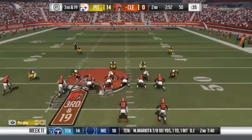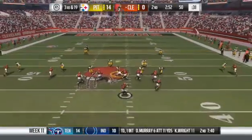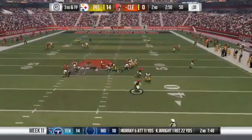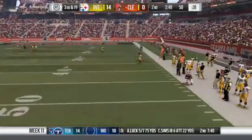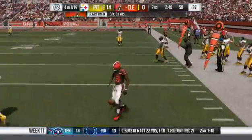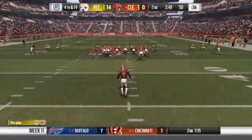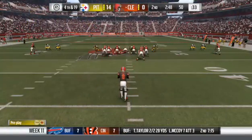And some secondary help here for the defense in the nickel on 3rd and long. From midfield now, here's Griffin. And that's caught. Did he stay in bounds, though? He did not. Ruled incomplete. Well, 3rd down, he tried to stay in bounds, did all he could. He caught it, but was led a little bit too far. Yeah.